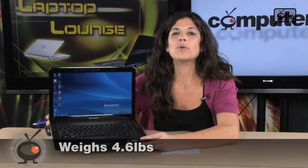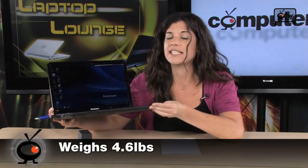And if I didn't mention before, you have a 6-cell battery, and still, even with the 6-cell battery, you're only 1.1 inches thin, and the whole thing weighs 4.6 pounds. It's really, really slim, it's compact, and it's loaded with features. All right, so let's get right into the tour.